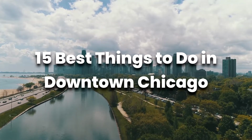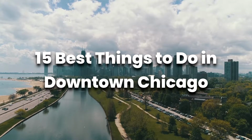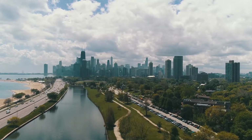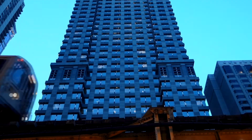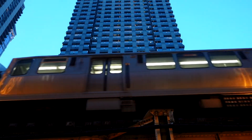15 Best Things to Do in Downtown Chicago. When you're visiting Chicago, head for the downtown district and you'll be in the Loop. It's more than an urban spread of cloud-high skyscrapers and cultural recreation centers. You'll be amazed by what you find.